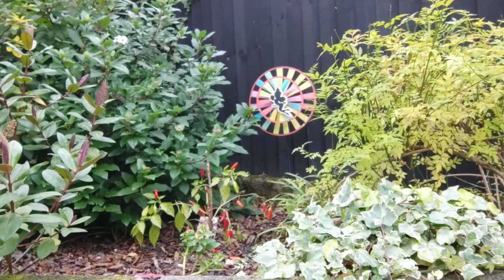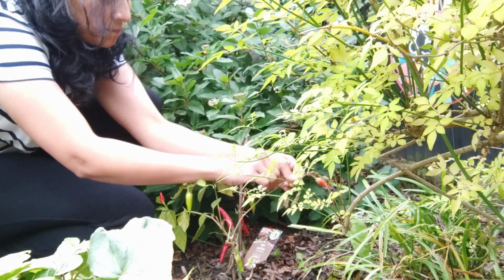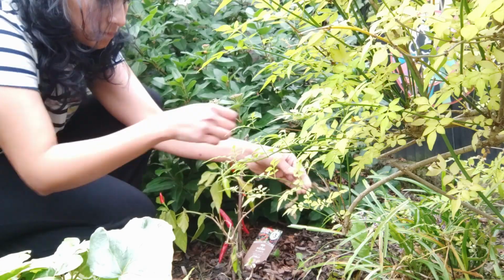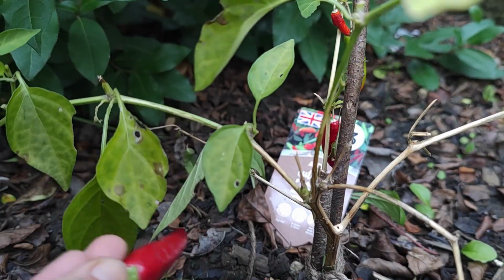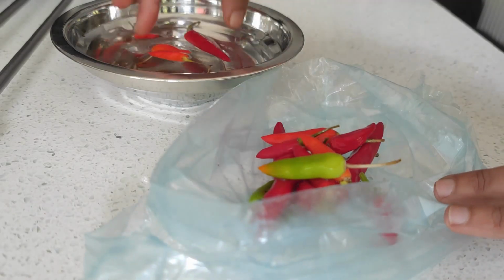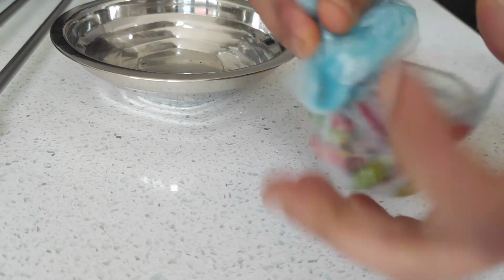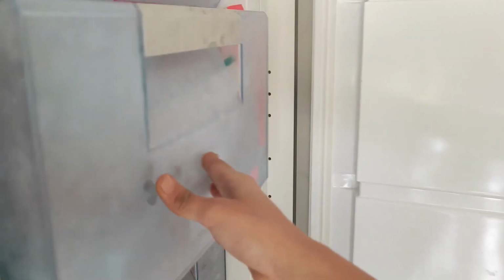It's expected to snow when I'm away, and also with the chilies ready and ripened, I better freeze them to be used for later. Closing the kitchen for now, as there's no cooking, no cleaning for the whole week.